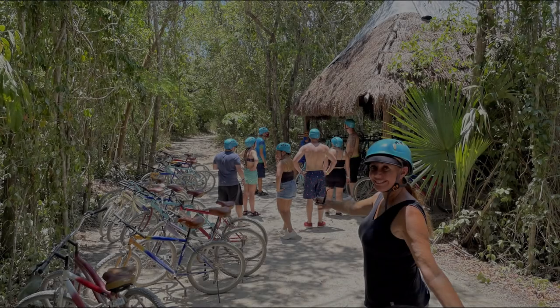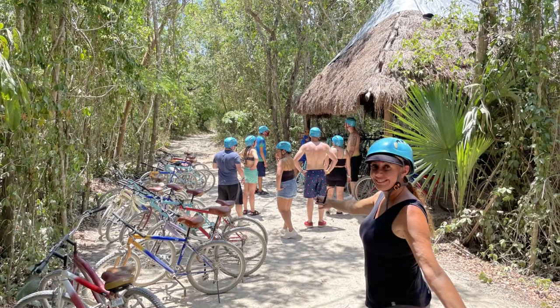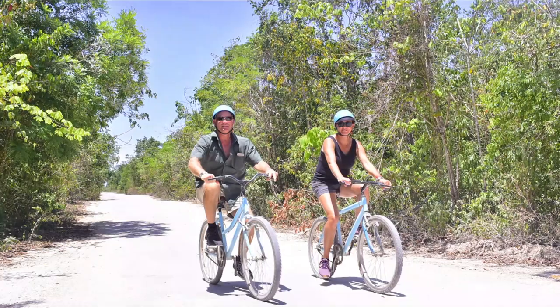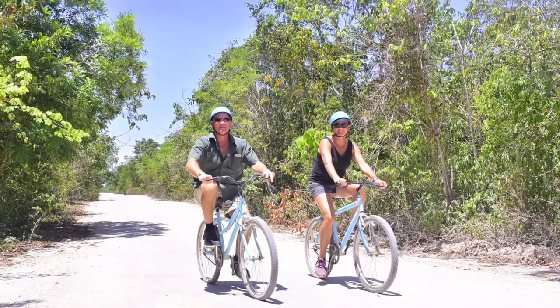Next up was the bike ride to the rappelling location. The bike ride was nothing special and the bikes themselves were pretty beat up. So pro tip, make sure to check both the tire pressure and your brakes on the bike before you take it out.